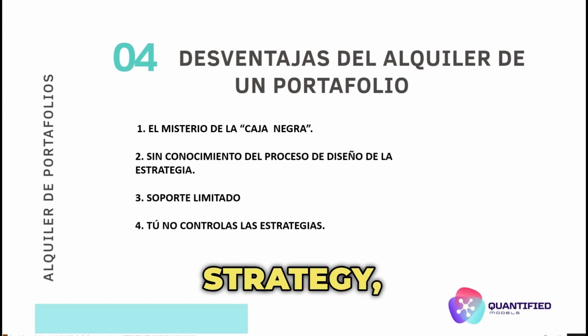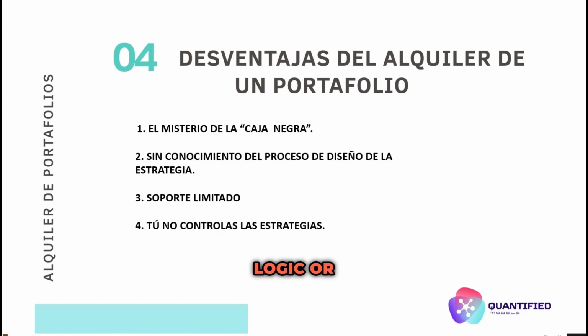When you rent a trading strategy, since you are not provided with the logical code of the strategy, you will not have an understanding of how it works, or under what conditions it operates, or why it performs operations, or when it exits or enters the market, or how it controls risk.